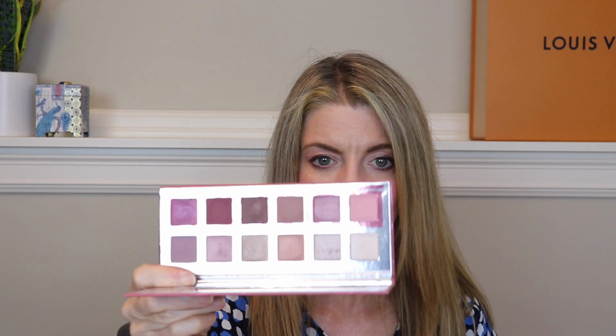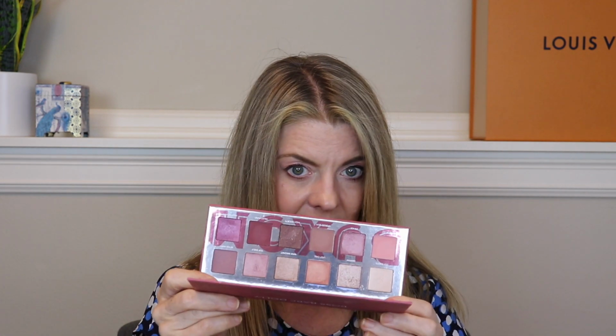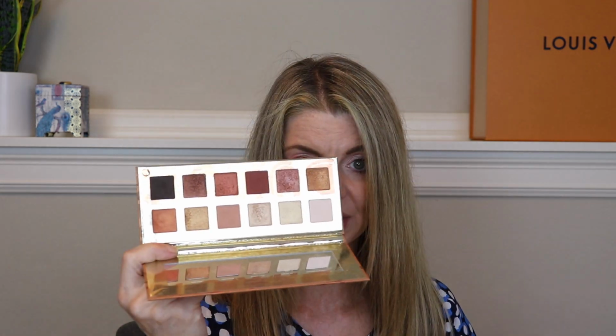Buxom, Boss Babes, Betty and Dolly. I love the Dolly lip gloss, and it's a really good palette. It's that kind of pinks and neutrals and a little lavender, and Boss Babe Betty is what I just used for the Angie brush review, so I'm going to keep both of those.